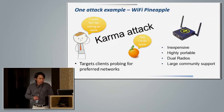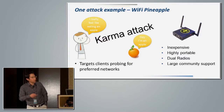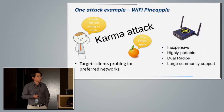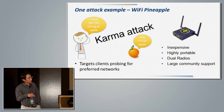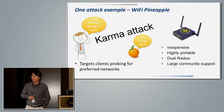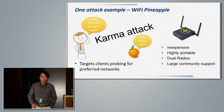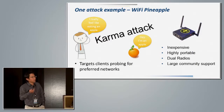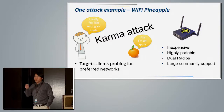I'm going to skip most of the things here. The Pineapple, probably everybody knows already. And I do like this picture here. It explains Karma in a very easy way, so even people without any wireless network knowledge can understand what Karma is and how it works. Just be a little bit creative here.